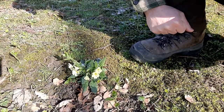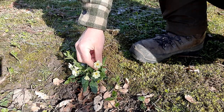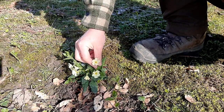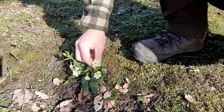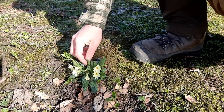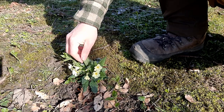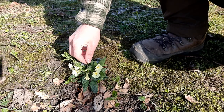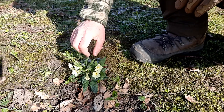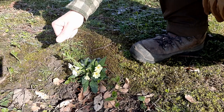Okay, what else can I tell you about this plant? Well, the flowers get used in confections, and they're nice to add to a salad, whether it's a fruit salad or whatever. The leaves are really high in vitamin C, and they can be added to soups and stuff. Some people say they taste quite strong, peppery. So that's something to take into consideration, but yeah, they can be added into soups and so on.